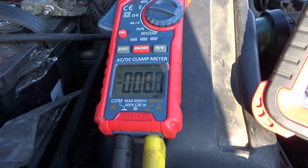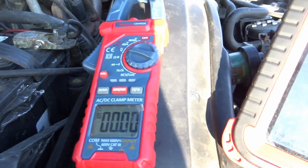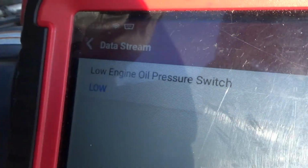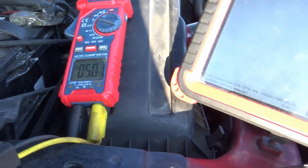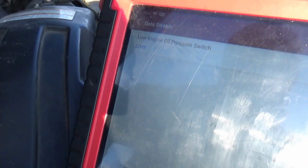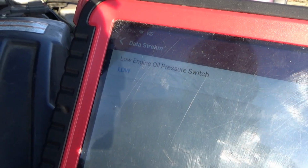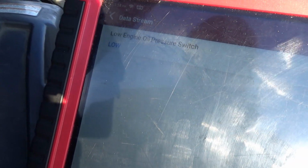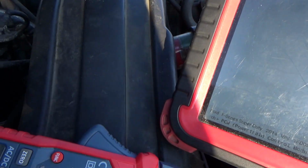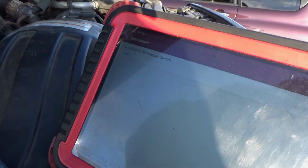So the 5 volt wire, and our scan data says low. So what if we just ground out that wire? It still says low. What the heck? I have to look at the service info. What's going on with this? It's at 5 volts, and that data pin is not changing.